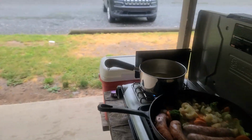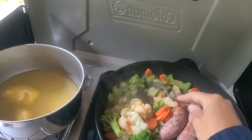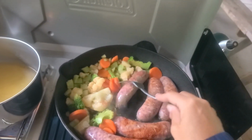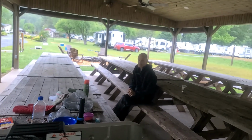So the Rice-A-Roni will go with the steak tomorrow, with the onions in that. That'll cook up tomorrow because the steak is still frozen. It's not defrosted yet. It should be defrosted by tomorrow, but these are defrosted, so that's why we're cooking these up. Right, honey? Yeah.